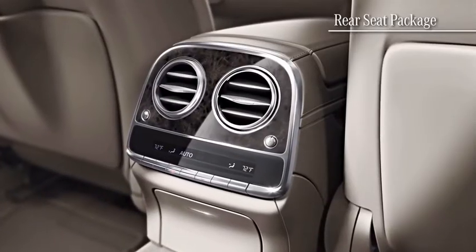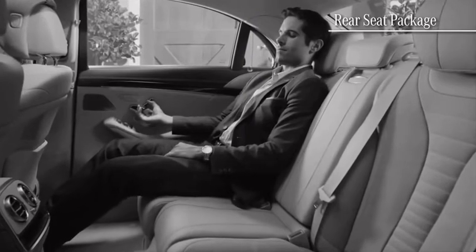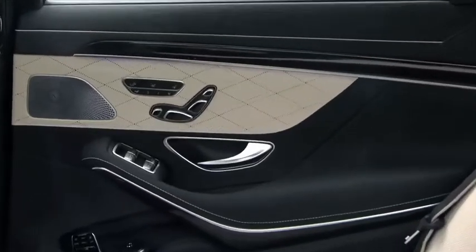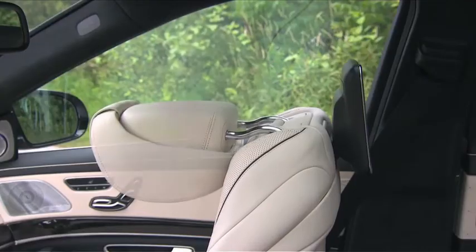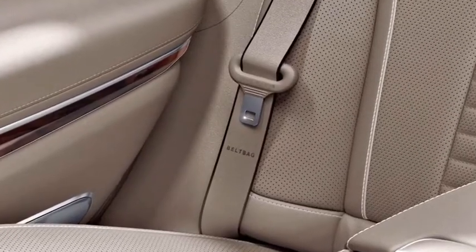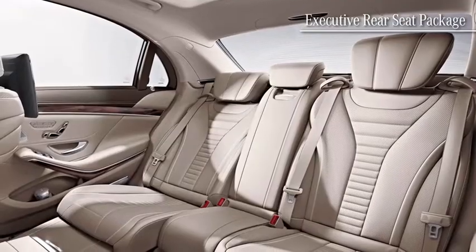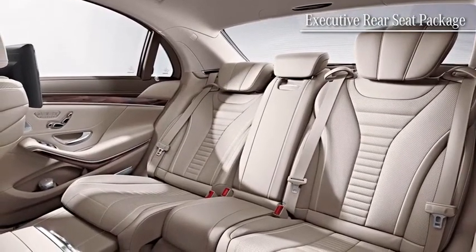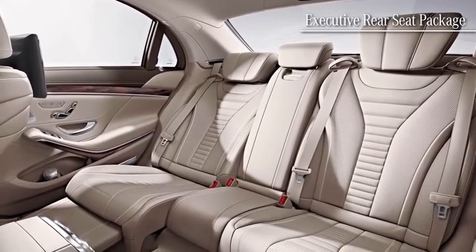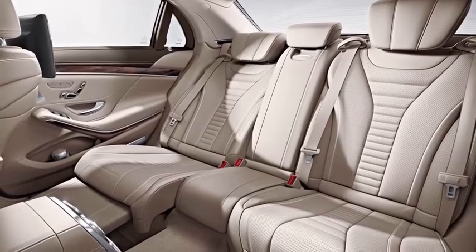The rear seat package offers 4-zone climate control, a power footrest for the right rear seat, and its passenger can move the front seat forward by an additional 3 inches. It also includes new seatbelt airbags and active buckles for both of the outboard seats. The Executive Rear Seat Package adds active multi-contour seats with an even greater recline angle, while the right rear passenger enjoys a power calf rest.